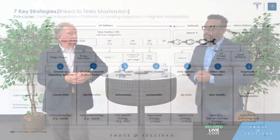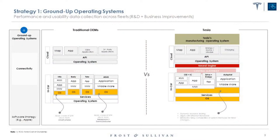So let me start with the first one. And I think what this will very much be is not just a Frost and Sullivan show. It needs to be a Munro show as well. So let me start with the first and the most important one. And that's what we call the ground up operating system.